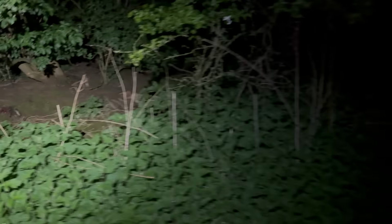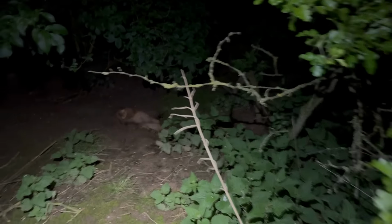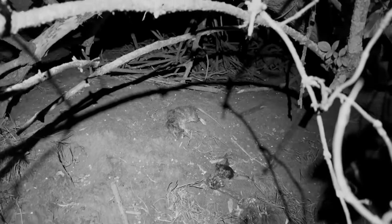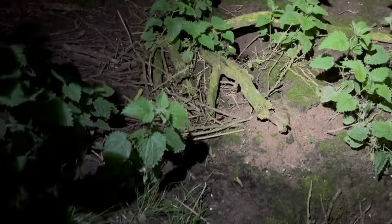I've got two there, two there. One over there somewhere. They're small. There's the other one. There. Half-eaten duck. A rat. I've got two there, one there, and one further back, I think, somewhere.